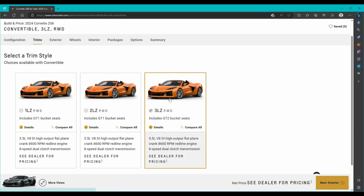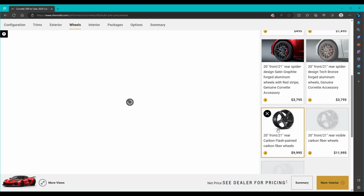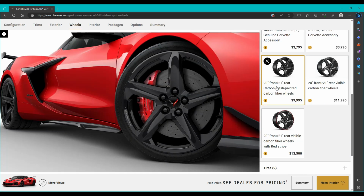Trims, I would do the 3LZ. Exterior, I'm actually going to start off with Torch Red. Wheels, I kind of kicked around the carbon fiber. I do know there's a lot of concern from people, but if I did carbon fiber, I would not do visible. I don't want the visible carbon fiber, simply because my yellow C7 Z06 had the carbon fiber hood insert, which my ZL1 1LE also has.